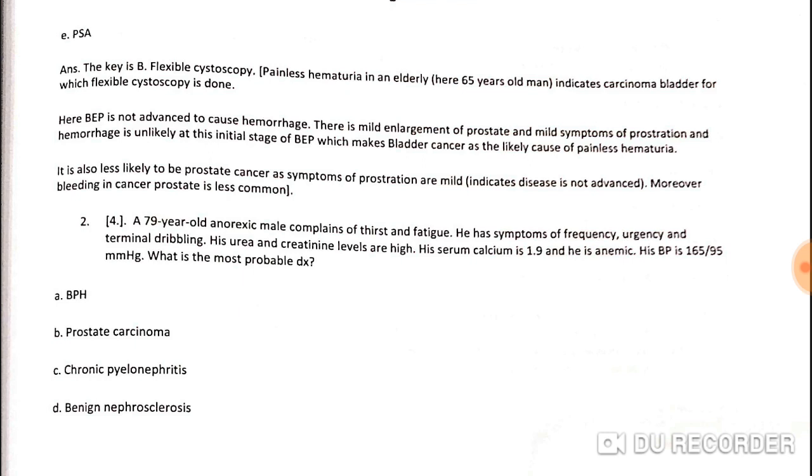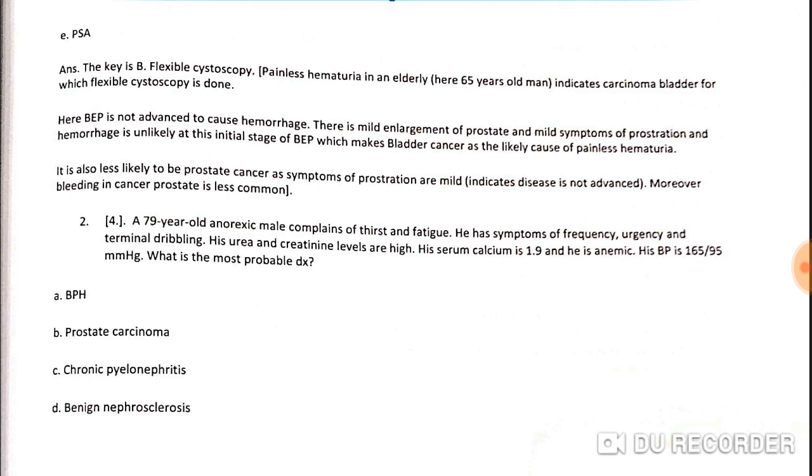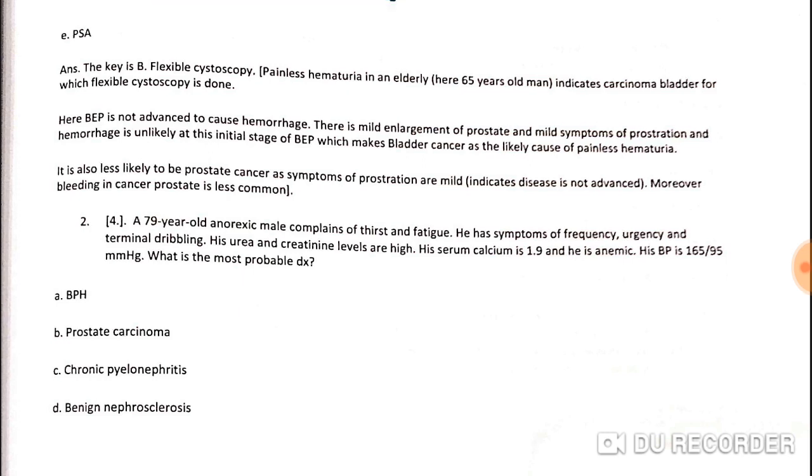Okay. A 79-year-old anorexic male complains of thirst and fatigue. He has symptoms of frequency, urgency, and terminal dribbling. His urea and creatinine levels are high. His serum calcium is 1.9 and he is anemic. Blood pressure is 165 by 95 mmHg. What is the most probable diagnosis here?